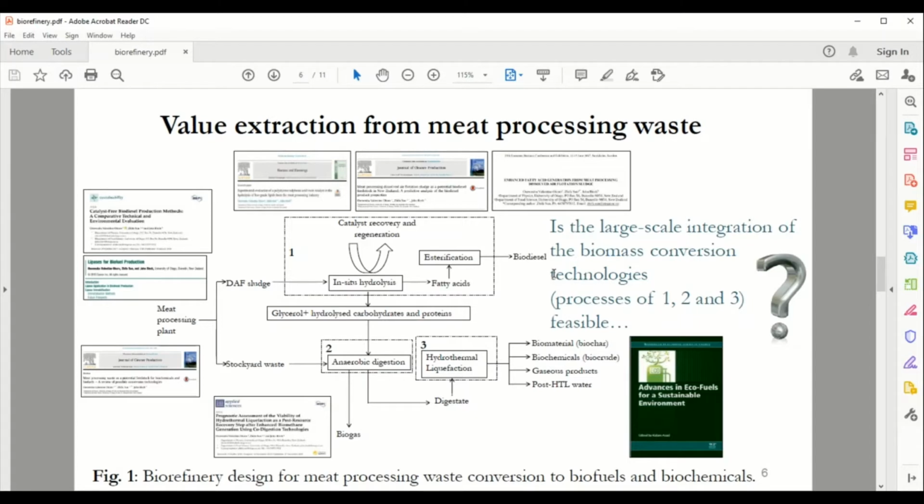Now, figure 1 essentially summarizes the integrated system I was talking about. You have a meat processing plant that produces a high moisture waste stream, or DAF sludge in this case, dissolved air flotation sludge, right? Which could be any organic waste stream that is high moisture. In other words, you could easily replace that with municipal sewage wastewater, right? So essentially, high moisture streams could also serve in there, right?